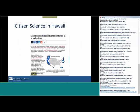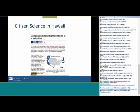Okay, so here's another example of a citizen science project in Hawaii. This was published in 2016, but I included this because it shows the impact of citizen science participation. So citizens were monitoring the pollution that was seen on the beach, and based on the findings, regulations were put in place to try to clean up the coastline, so that ultimately the people who participated saw an impact from their participating in this project.